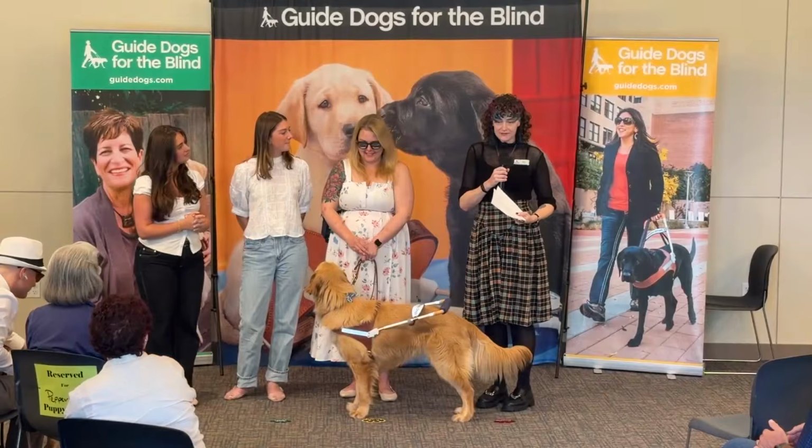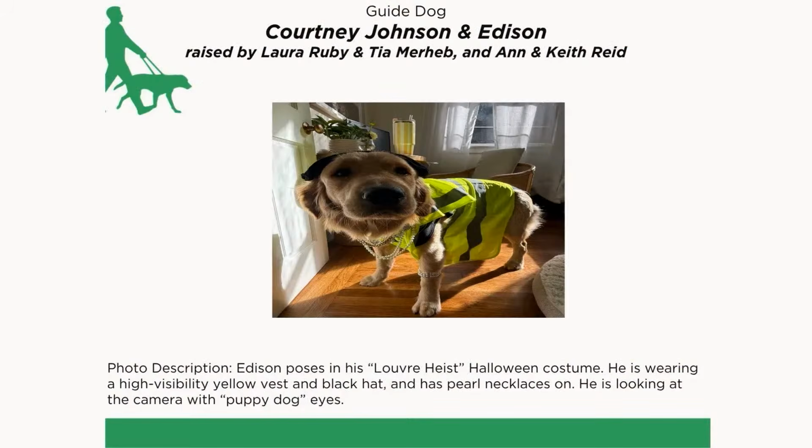Great. So not all of Edison's puppy raisers were able to be here in person today, but we do have a note from some of them, including a photo that is on screen. So here's a description of that. Edison is posing in his Louvre heist Halloween costume. He is wearing a high-vis yellow vest and black hat, and he has pearl necklaces on. He is looking at the camera with puppy dog eyes.